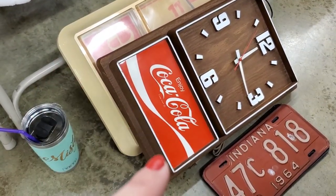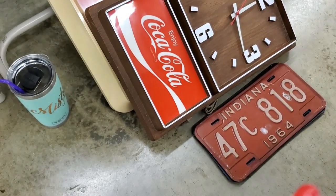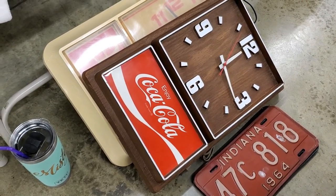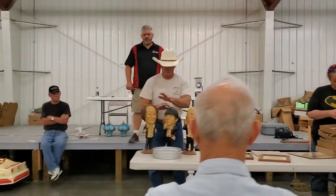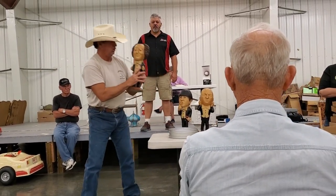Okay, we'll see. So far we got two Coca-Cola cokes. Snoopy paid $6 for one and $5 for the other. Some license plates and some primitive tools, so pretty good start. They'll sell in the shop.